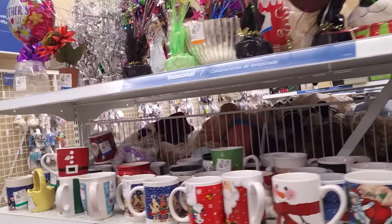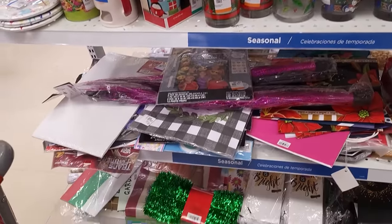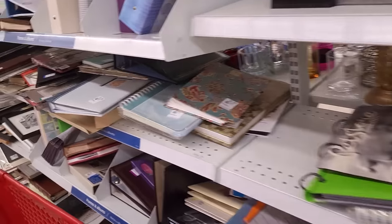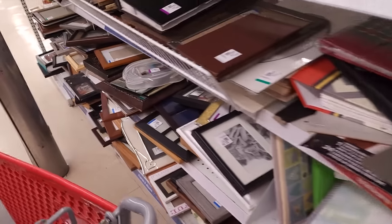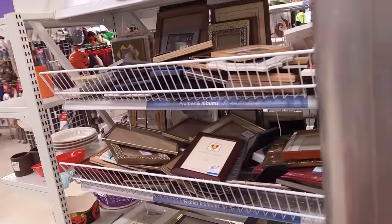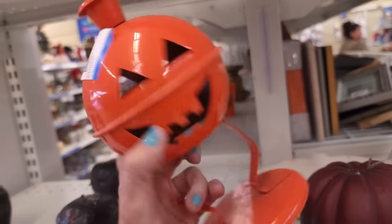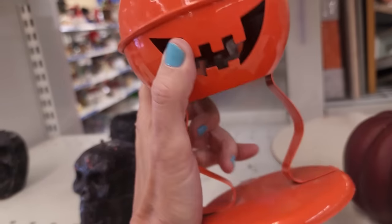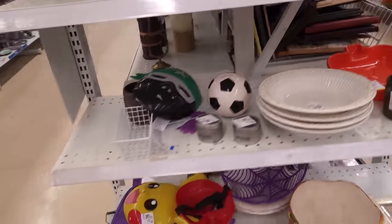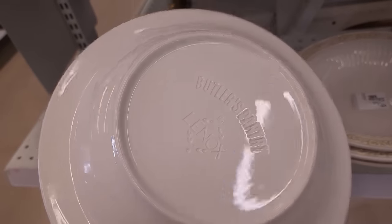All right, I don't see too much here. Okay, we are in the office supplies. The shelves are pretty full, but if you needed a frame or a photo album, this would be the place to be. We don't need either of those. Why do I like this guy? He was 75 cents somewhere, and now he's $3.49. Nope. Don't need him. I feel like somebody just set these back down. They're Butler's Pantry by Lennox.